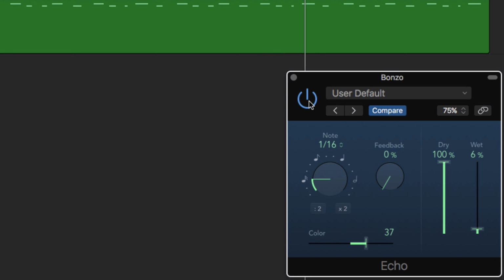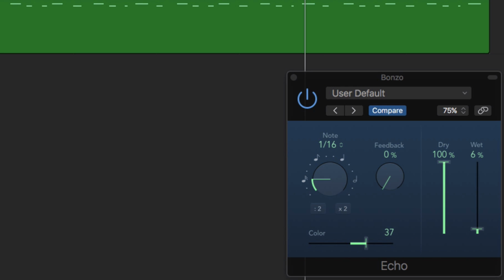Yeah, so you get this really cool ghosted note after each downbeat. So next he squashed the echo with a limiter to give us that signature pump.